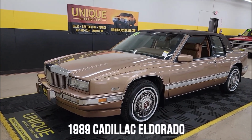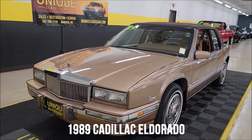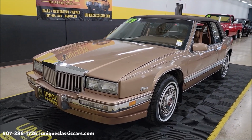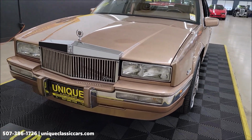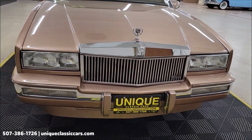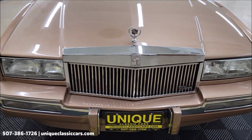1989 Cadillac Eldorado here at Unique Specialty and Classics. Three-owner vehicle. First owner actually drove this vehicle approximately 4,500 miles. The current owner bought it from the second owner, so we do know it's a three-owner vehicle. 4.5 liter underneath the hood, automatic with overdrive transmission, power steering, power brakes, AC. AC does blow cold. As you can see here, classic Eldorado on that beautiful chrome grille.